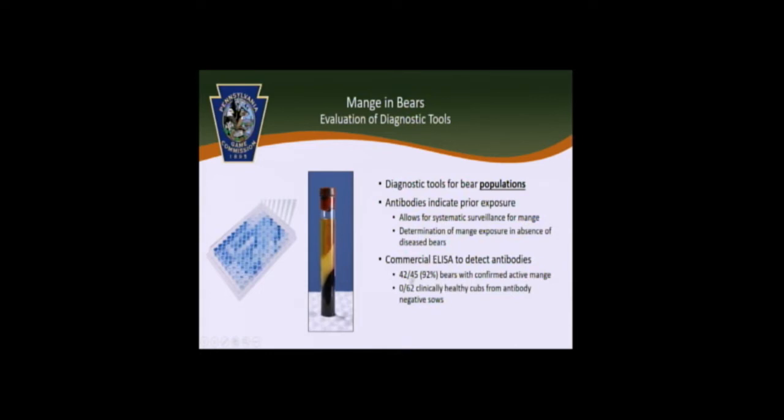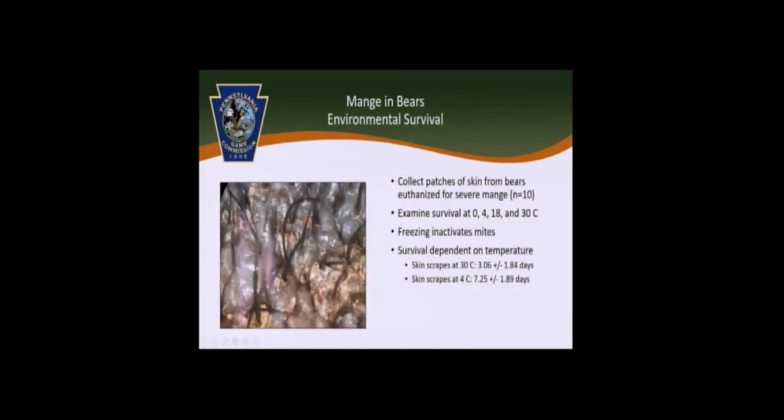But when we validated it and evaluated it in bears, it turned out that it worked really well. So of the 45 bears that we had confirmed infection, they identified antibodies in 92% of them. And so for an antibody test, that's actually pretty good. We also looked at cubs from sows that didn't have antibodies, and none of those were positive. So in our initial stages, it looks like our antibody test works really well. And so it's something that we now want to go out into the field and look at mange exposure in our population of bears.